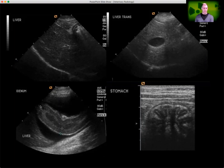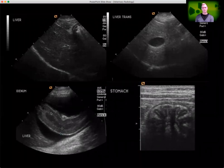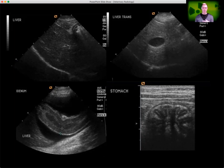Here we have a little bit of small intestine. You can see that it's sort of a tube shape, and you can see that the wall itself has a different appearance to the layers of the wall. So we can see the difference between the outer portion, which is the serosa, and the muscularis portion and the mucosa, all because they have differences in the way that they reflect the ultrasound. And this patient just happens to have a lot of fluid in its abdomen, which is all of this black that surrounds that intestinal segment.